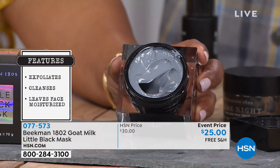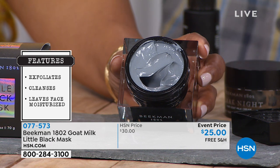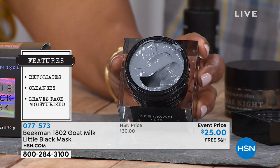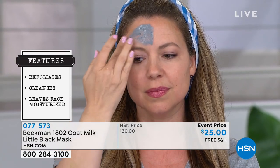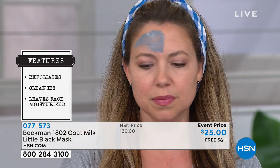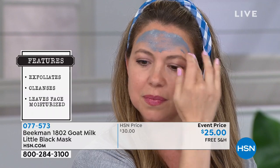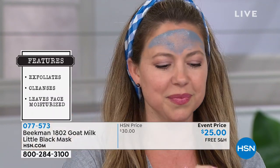A mask is actually one of the ways that you can exfoliate the dead skin cells off of your face. You put it on, you let it sit for about 20 to 30 minutes. You take a picture, put it on Instagram. And then as the mask dries, not only does it gently remove those dead skin cells, it also almost forms a vacuum. And when it forms that vacuum, it sucks out the deep gunk from your pores. So it's a deep cleanser as well as an exfoliator.